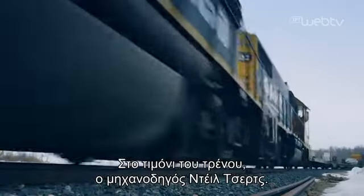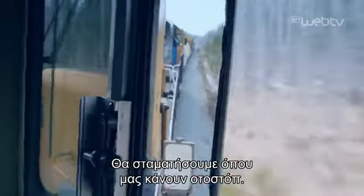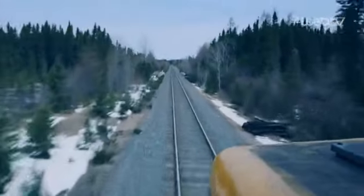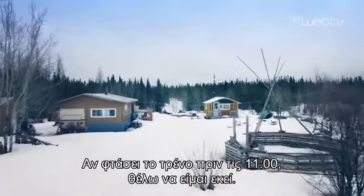At the head of the train is locomotive engineer Dale Church. Razordale, Outer Rapids, Moose River. Today we will have flag stops for anybody that wants to get on the train. This line is very important to everybody. 100 kilometers down the tracks. If any train gets here before 11, I want to make sure I'm over there.